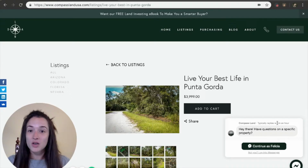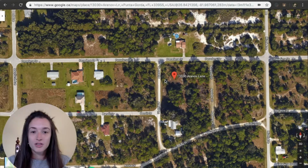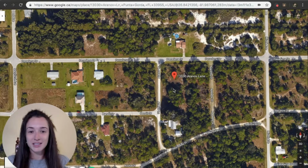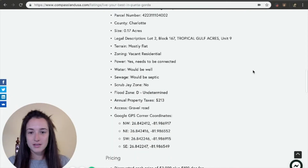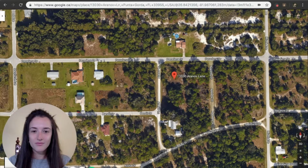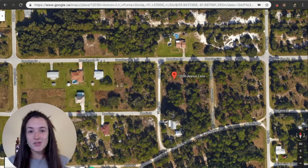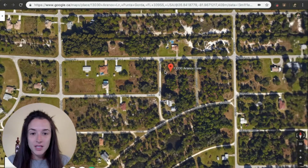Okay, so let's start with the map. We'll close Messenger, and I already have the map open here. This property is located on Arenov Lane, and that's in Punta Gorda. So you'll see it's this area right here, kind of right in the middle.